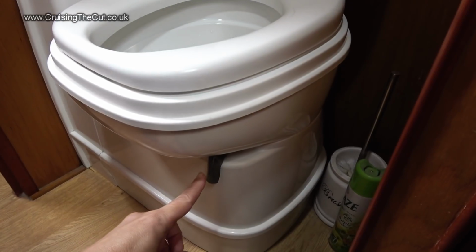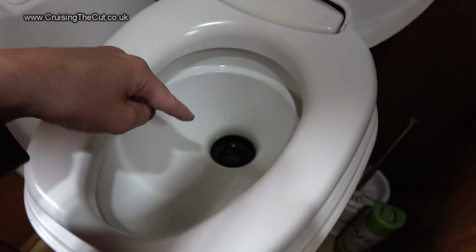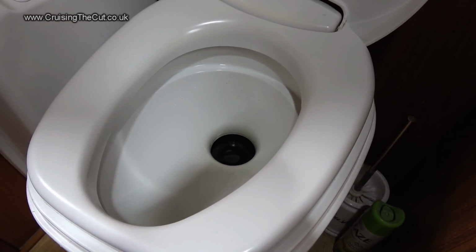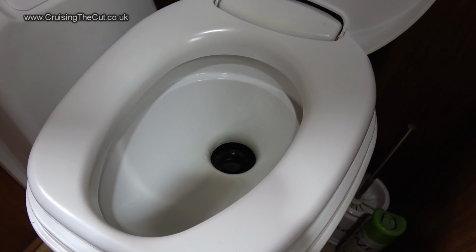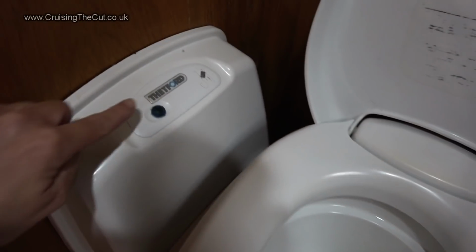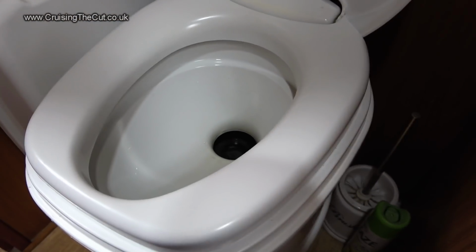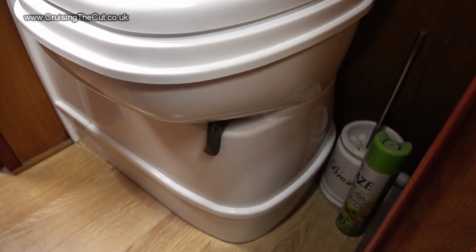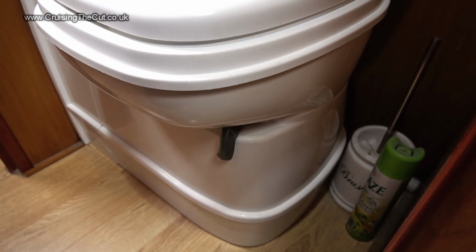The only thing you have to note is that when you want to use the loo, you have to push this lever to the side, and that opens a plastic flap there that opens the hole up so that your number ones and number twos go down into the storage cassette, which is stored underneath the toilet. When you're done, a quick press on this button here squirts some water around the bowl, which also goes down the hole, and then you press the lever again and shut it, and that keeps any nasty nifs from coming up into the bathroom.